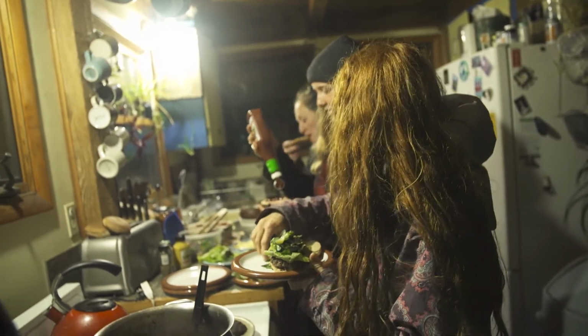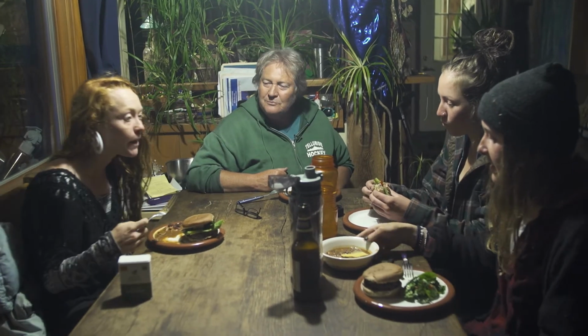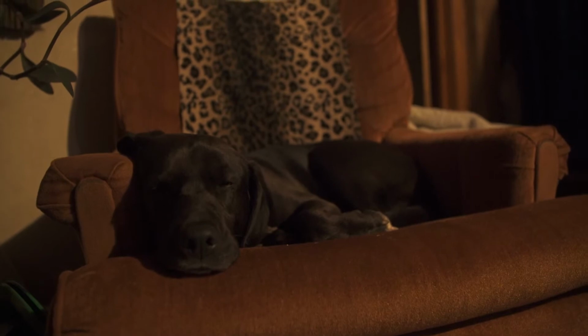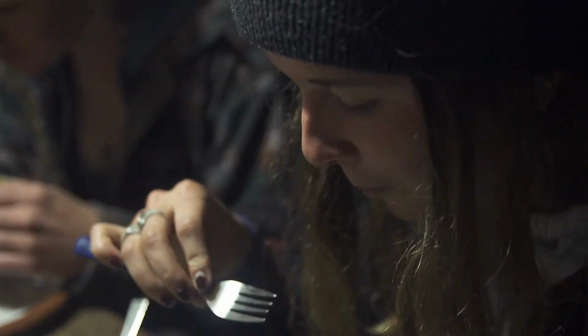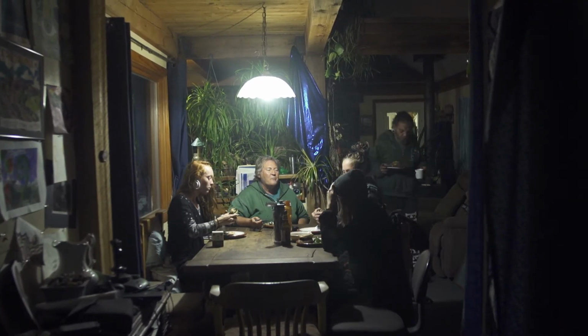I wouldn't do this without interns. It's that human interaction that is really incredibly important. As I age and my husband ages, we want to have people around us. You know, it's fun. The ability to come together and work and play and eat, I think that's the connection that we tend to be missing as a society.